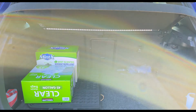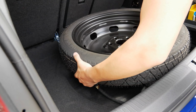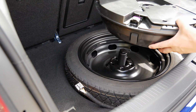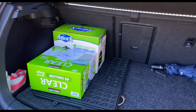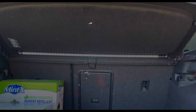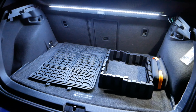Now, the Mark 7 did not come with a rear tire kit, a spare tire. What we did was we retrofitted a spare tire under here with a jack and also the necessary tools to go ahead and change it up. And on top of that, we have this little thing right here, which is an LED bar that lights up the whole rear hatchback during nighttime. And that's one of our favorite modifications right there.